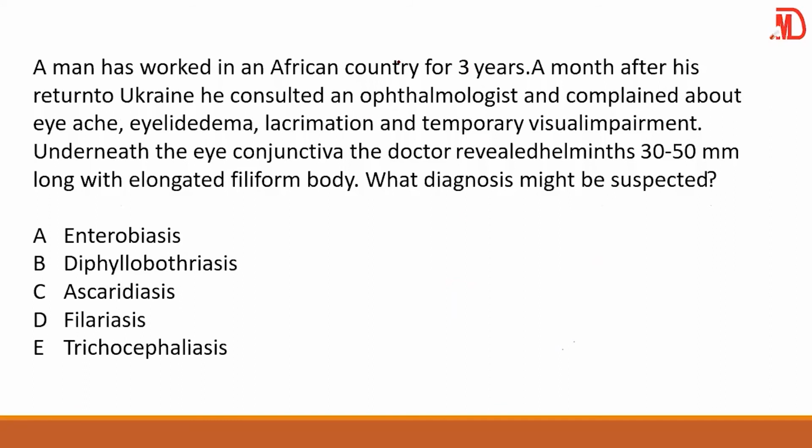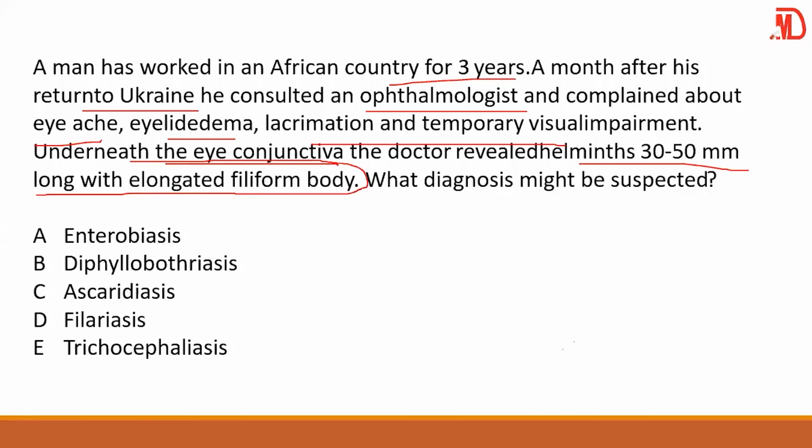A man has worked in an African country for 3 years. A month after he returned to Ukraine, he consulted an ophthalmologist and complained about eye ache, lid edema, lacrimation, and temporal visual impairment. Underneath the eye conjunctiva, the doctor revealed helminths of 30 to 50 millimeters with, guys, look, long, elongated filiform bodies. What is your diagnosis?